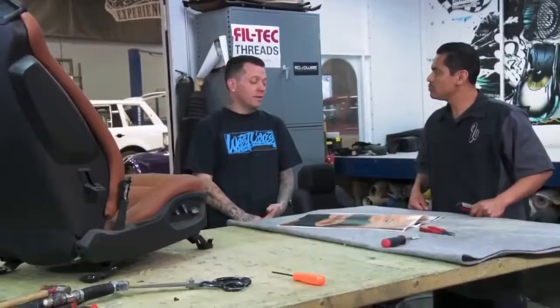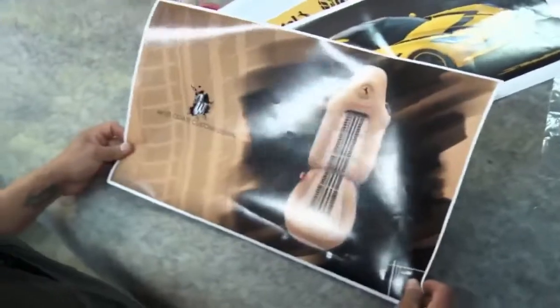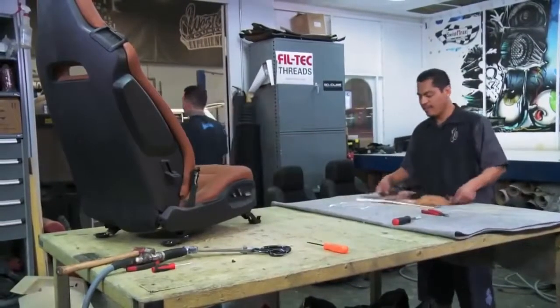They have all the printers for the wraps and all the stuff, but they also have a printer that prints on leather. It actually prints on any material. Cool, I like that idea. I mean, imagine the things you can do with that. I'll send you the address. Cool, send me the address. You're going to Japan to do it.